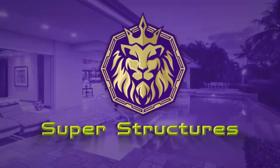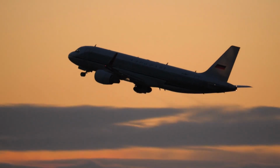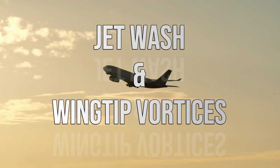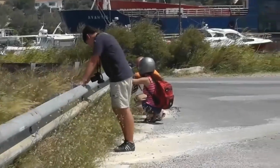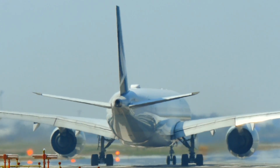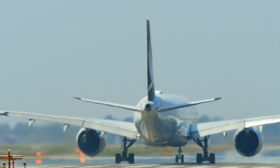Welcome to Superstructures. When an airplane moves through the air, it creates a disturbance behind it called wake turbulence, which consists of two main parts, jet wash and wingtip vortices. Jet wash is the high-speed gas expelled by the jet engines, and it can be powerful enough to flip cars. Luckily, its effect is relatively short-lived, usually up to 400 feet, except during takeoff thrusts when it can extend to 1,900 feet behind the aircraft.